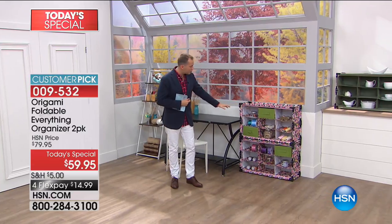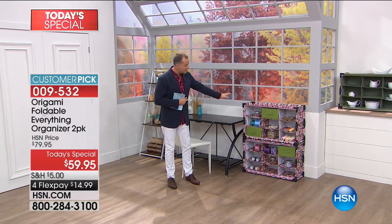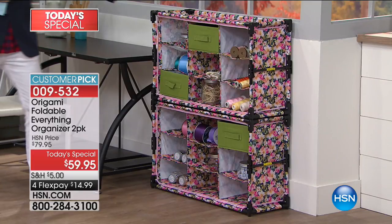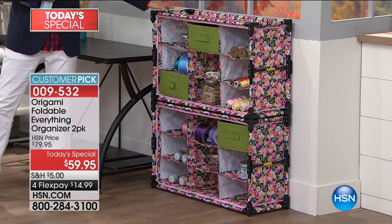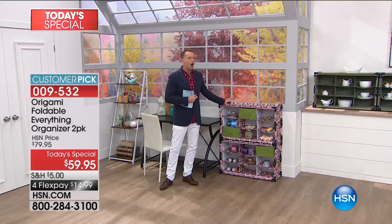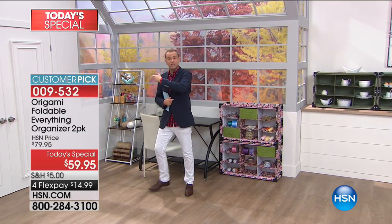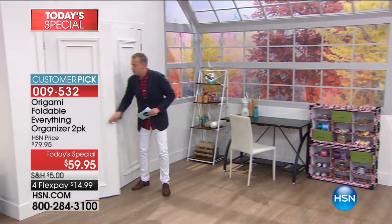Folks, over here, I've got a crafting station, a sewing station, a knitting station. This is the floral pattern, of which there are two. 9 little cubbies that give you storage wherever you need it, as temporary as you want it to be, or as permanent as you need it to be. That, by the way, is the most popular color. Come here, I wanna show you inside here. Look at this. I'll open this door first.